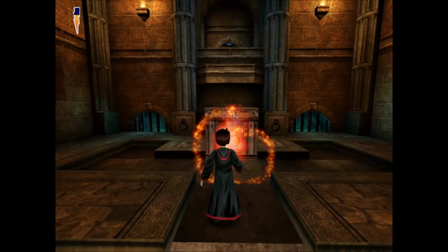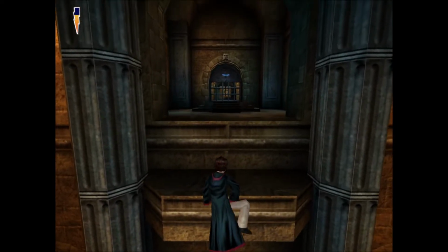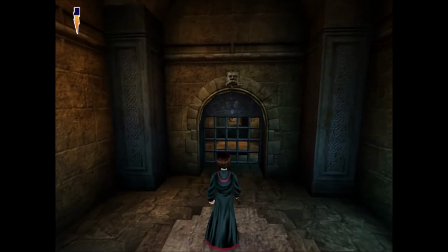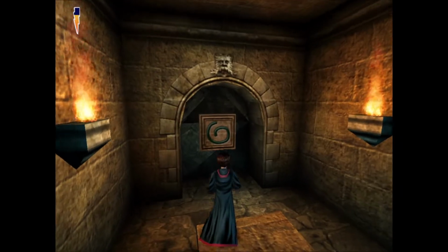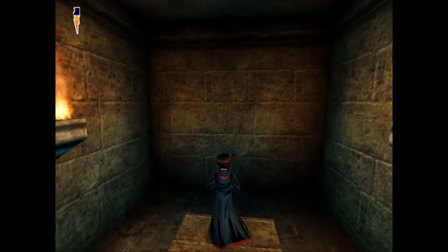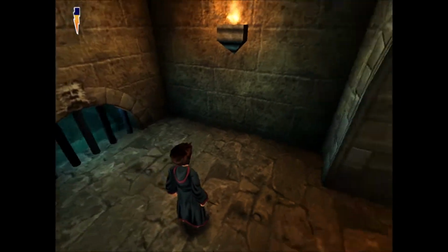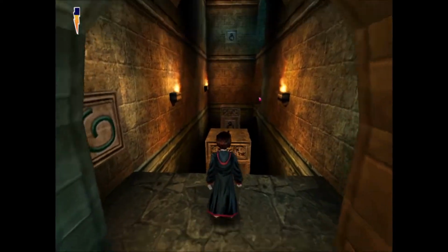It might be as simple as just pushing it into this little slot right here. From what Hermione told me, I think that's the Moly. That's one collected? Or there's a big old hole up there? That's what I call an elevator stone. Yep. Got a little save.